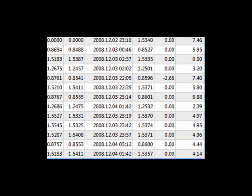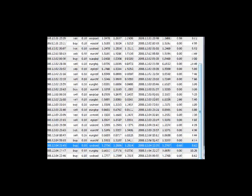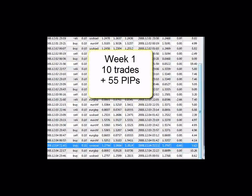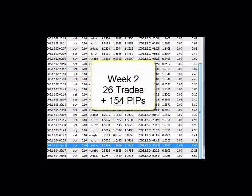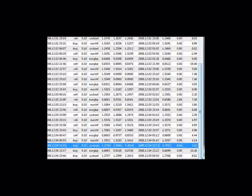And as you can see, there's been quite a few trades done, and I'm going to have to pan down so you can see all of the trades. And let me give you the final results on these trades. During the first week, it had 10 trades with a total profit of 55 pips. And on the second week, or this week, it's had 26 trades with 154 profit in pips. So that's a total of 36 trades and 209 pips, which again I think is just an awesome result.